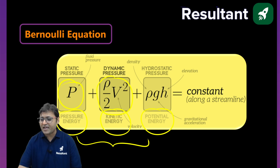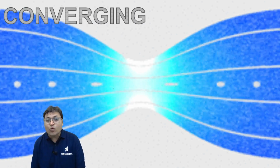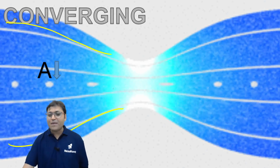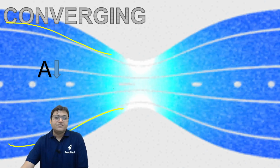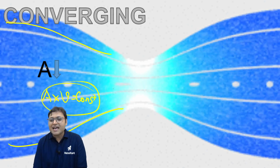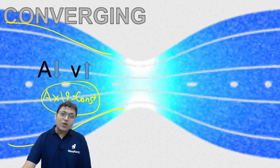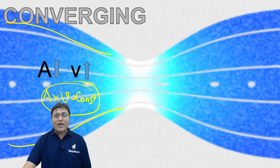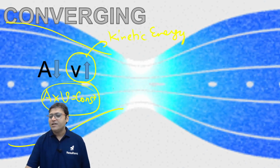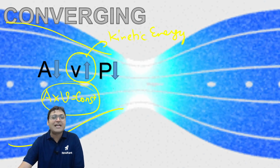So what is the physical significance of this Bernoulli principle? Look, when the fluid is flowing through a converging section, when the area is decreasing, what will happen? If the flow is steady, then according to the continuity equation, area multiplied by velocity remains constant. So when the area is decreasing, the velocity of the flow increases in the converging section. That is how the converging section increases the flow velocity. And when the velocity of the flow increases, that means the kinetic energy of the fluid increases, which will definitely decrease the pressure energy of the fluid. That is the Bernoulli principle.